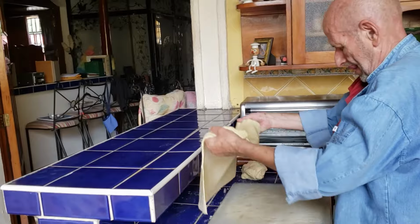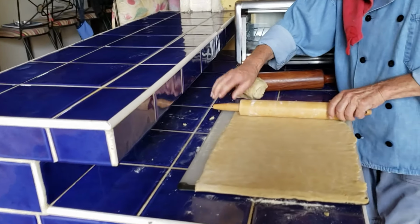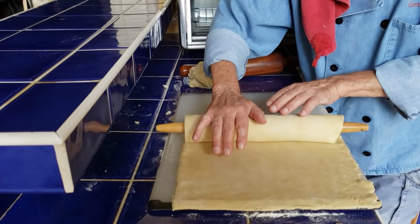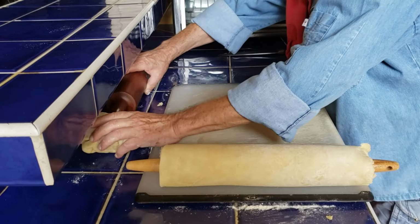And so you see there, I have some dough left over on the side, and what you can do with this dough is roll it up nicely and freeze it, and whenever you need it, you take it out of the freezer, let it defrost slowly, and use it for something else.